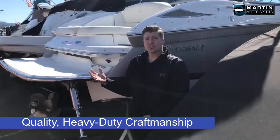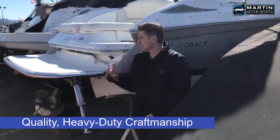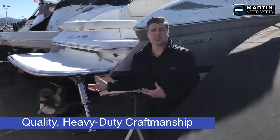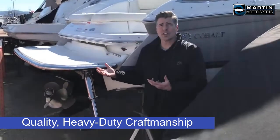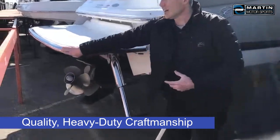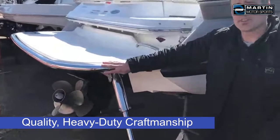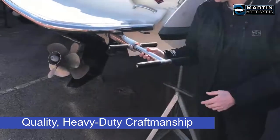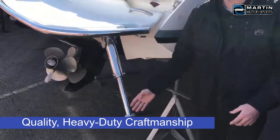Starting at the transom of this beautiful Cobalt 252, things to highlight or things that we love here about Cobalt boats. If you look at the quality of the materials and the craftsmanship, heavy duty materials throughout the boat, even right down to heavy duty stainless trim around the swim platform. We've got a heavy duty ladder, a little bit different than a lot of manufacturers. That just comes off on the starboard side.